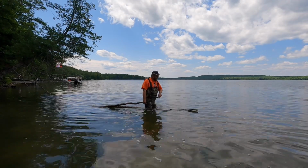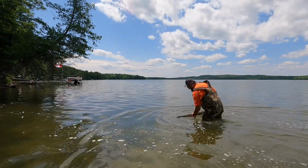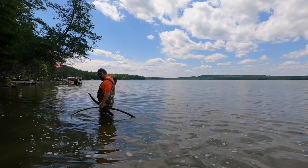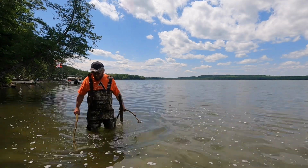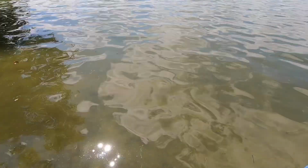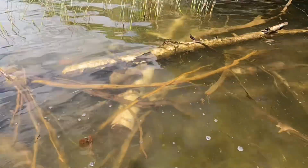This is a huge one. Nice and clean. Chest waders are working great. I appreciate it. If that isn't some great habitat for some small minnows, I don't know what is.